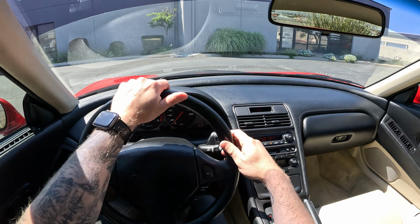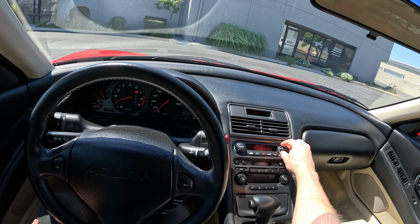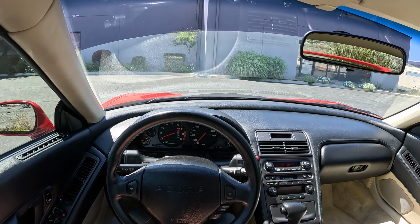Starts right up, turn that wheel there. Alright, so here we are in the NSX.